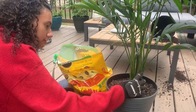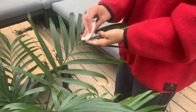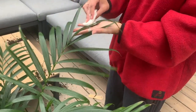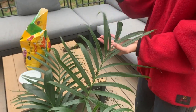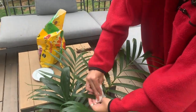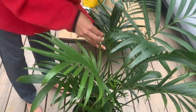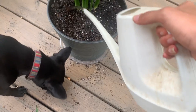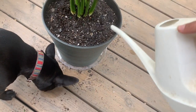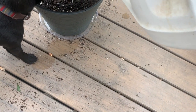Oh, I got something in my eye. I wonder if I want to trim this. Okay, now let's water it. Wiping my plants. You're strange. No, they say you can do that. If the leaves look a little dull or have a little bit of dust on them, I gotta wipe them off. Oh geez, I missed. I don't wanna overwater it, but I at least want the water to get down to the bottom.